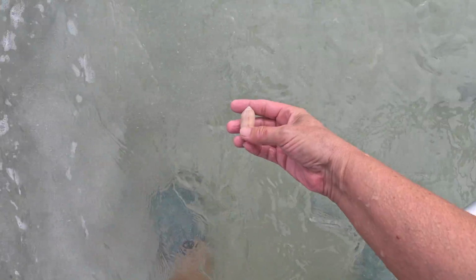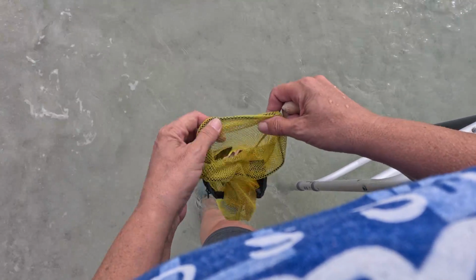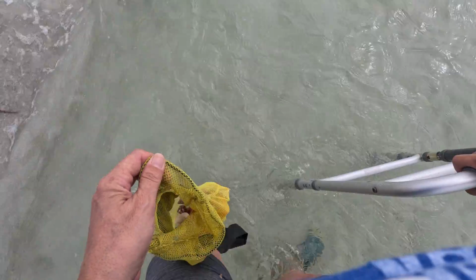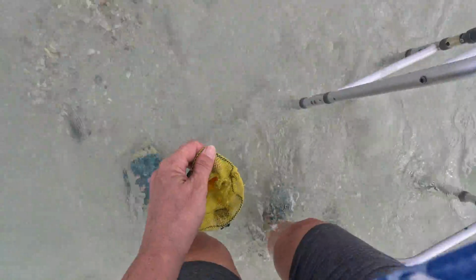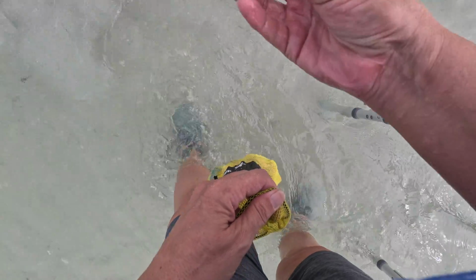Let's see if we can grab this little lettered olive down here. Oh, that's lovely. This little lettered olive. Oh, and behind me, I see something rolling around. Did we get it? Yes. That is a juvenile fighting conch.